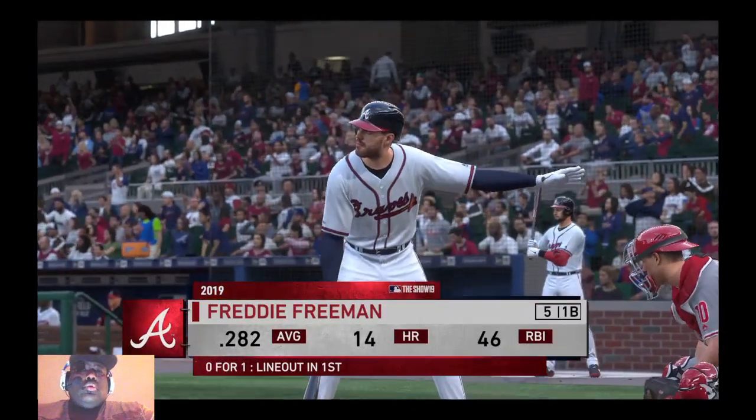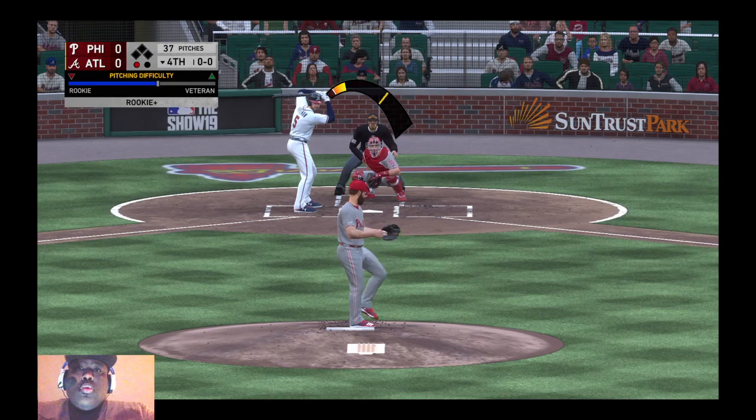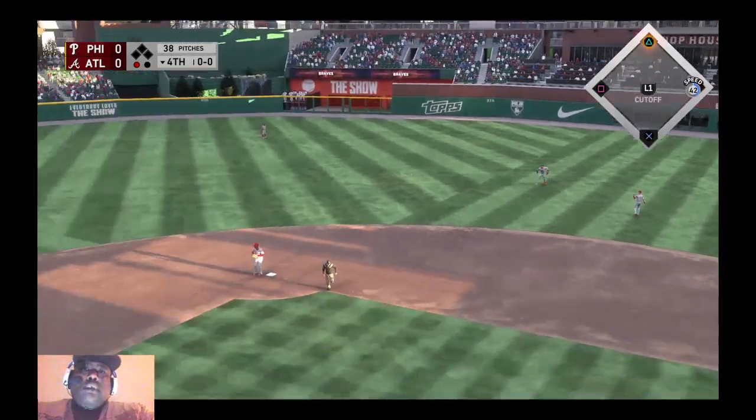So the bases are empty here with one away, and into bat next, one of the best run producers in the game, the left-handed hitting first baseman Freddie Freeman. Liner towards second. Now gets down, and he's got himself a base hit.